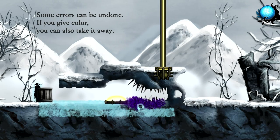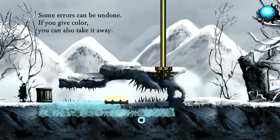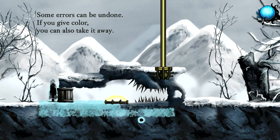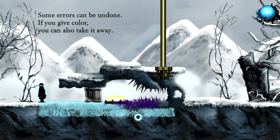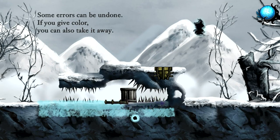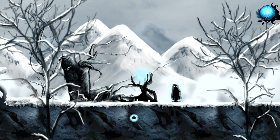Oh, okay, it's a little too far. Wait for the spikes to go again. Oh, I keep getting stuck on that edge for some reason. I'll get out of the way again. I think it's because I keep pushing it a little too much. Alright, there we go. And what is this now? That's another checkpoint.